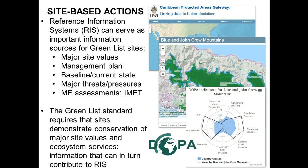And in turn, there are requirements in the standard whereby information will be collected, and that information can also add to the reference information system. So there's a potential mutually beneficial arrangement that could come between these two systems.